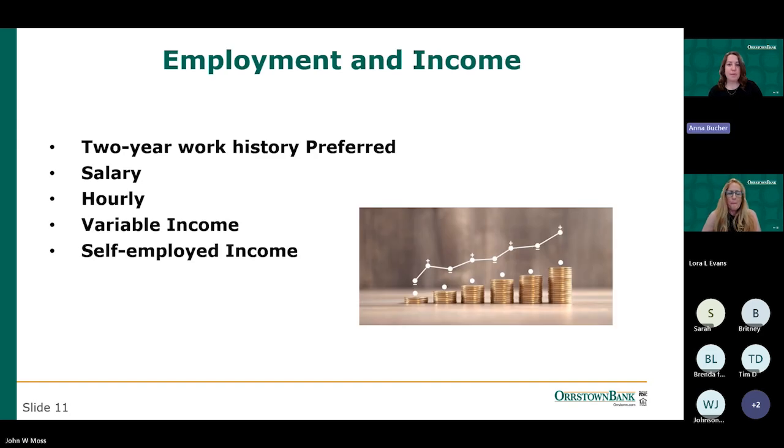So with employment and income, for most loan programs, you're going to need a 2-year employment history. And if you've just graduated college, sometimes your schooling actually counts towards that 2-year employment history. We take a look if your salary, if you're paid hourly, if your income varies, we will need to do an average on that. And if you're self-employed, the income looks a little different. You do definitely need to have a 2-year history for that. And we'll want to see 2 years of tax returns and how that history looks.